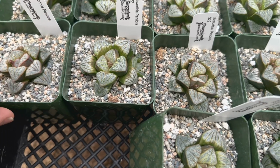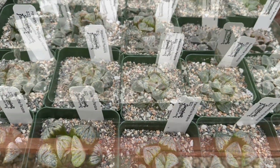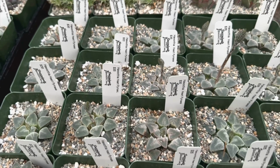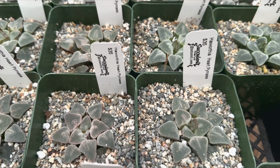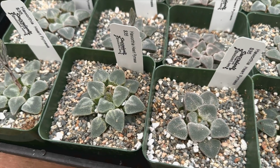And the Haworthia Pandora, that is new. These are cool. These are $22 each. But I did leave something behind that I wanted to take. I could not stop thinking about these Haworthia Heart Pygmaeas. Super cute. These are $35 now. I might have to rewatch my last visit here because I feel like those were, I thought maybe they were $50 and now they're $35.